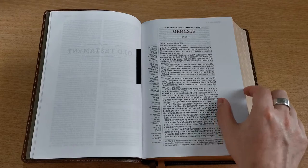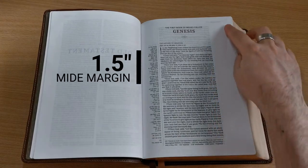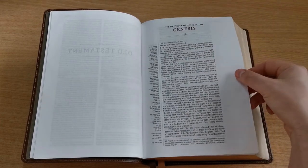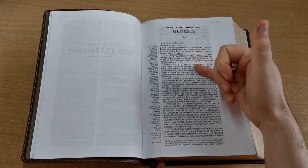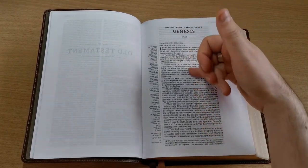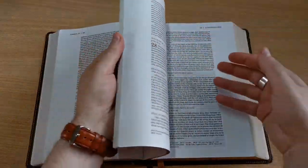This wide margin is amazing. 1.5 inches of wide margin. This paper is very good. It's pretty opaque, which helps not only for the writing, but also to not have the ghosting within the text. Let's go, for example, to poetry.